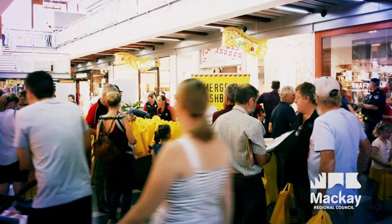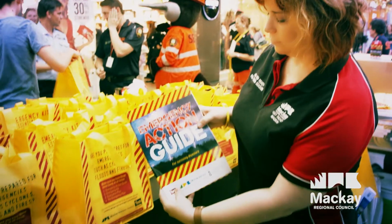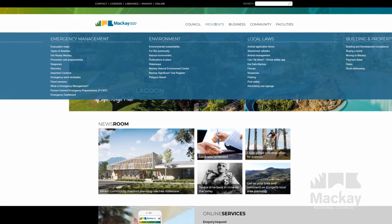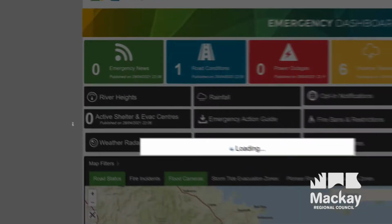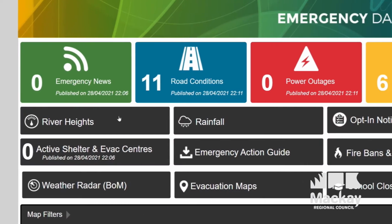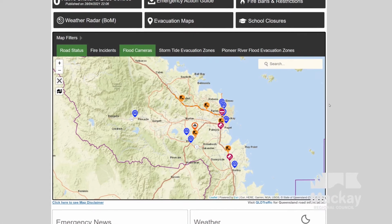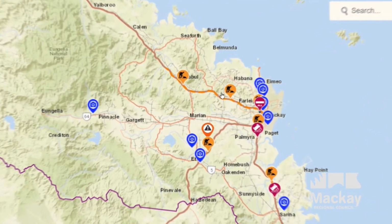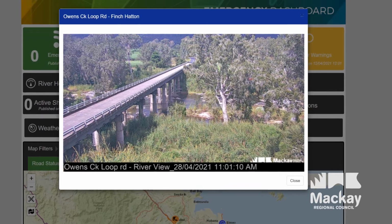Mackay Regional Council helps promote the Get Ready message in the lead up to storm season each year. We have an annual Cyclone Saturday event. Council also has many other tools to help our residents ensure they're prepared and informed during an event and through recovery. We have an emergency dashboard on our website with information ranging from river heights and rainfall to road status and power outages. This is an extremely useful tool that residents can use to keep themselves informed, especially during an event. The dashboard also includes flood cameras that can be clicked on to check waterways in real time.